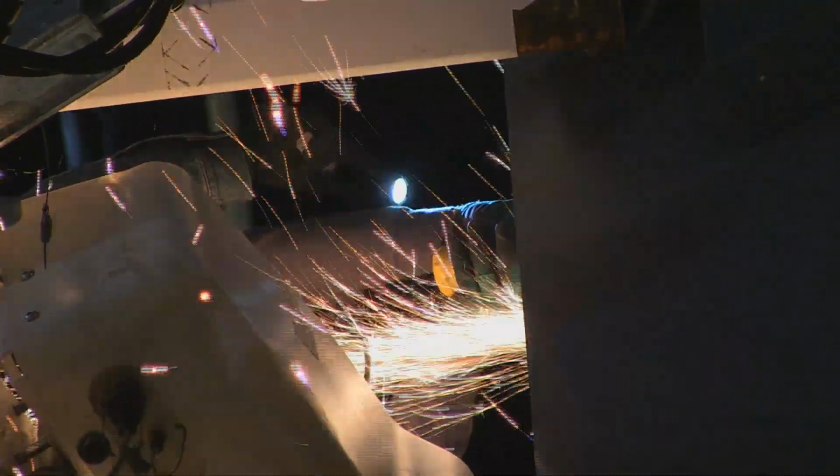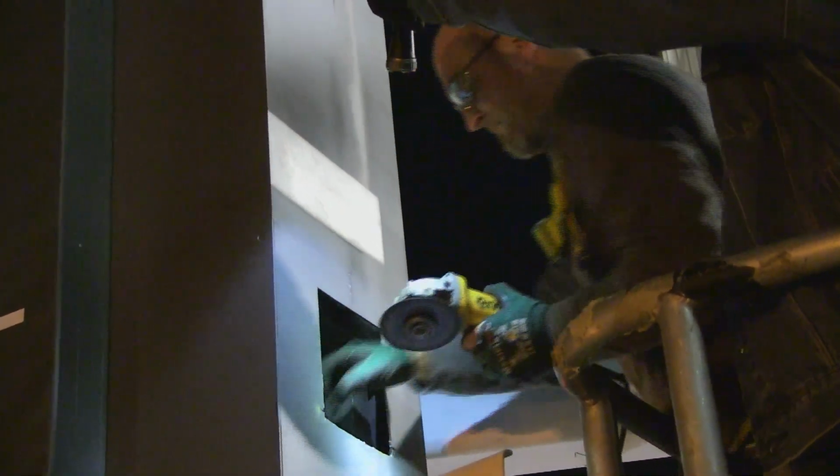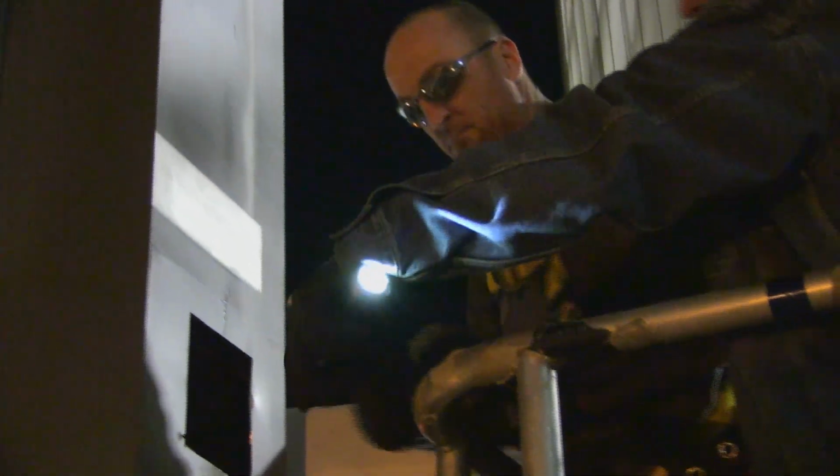What we had to do is grind out some of the saddle so we can get the sign to fit. When we brought the sign in the air, we noticed that when we got up there, we were about 2 inches off. It didn't affect the integrity of the sign because we can just weld another piece back in there.